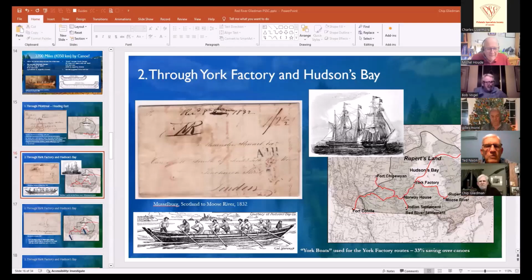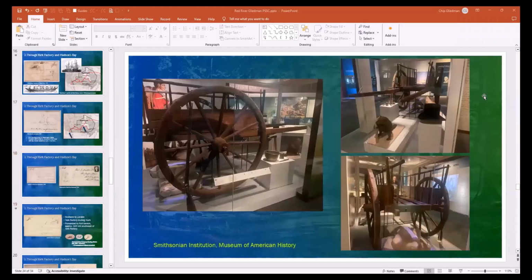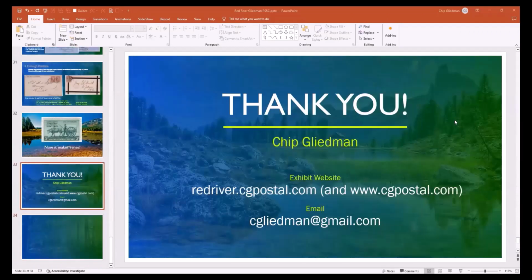Chip, could we get the name of that website again? I really like the maps. I want to be able to go see the maps. Well, let me give you more websites than you want. No, just the one that was at the end of your presentation. Yeah, that's my website, redriver.cgpostal.com. There it is. redriver.cgpostal.com. Okay, thanks.